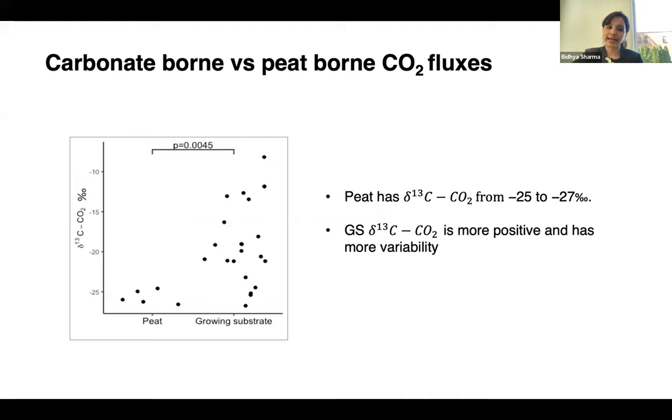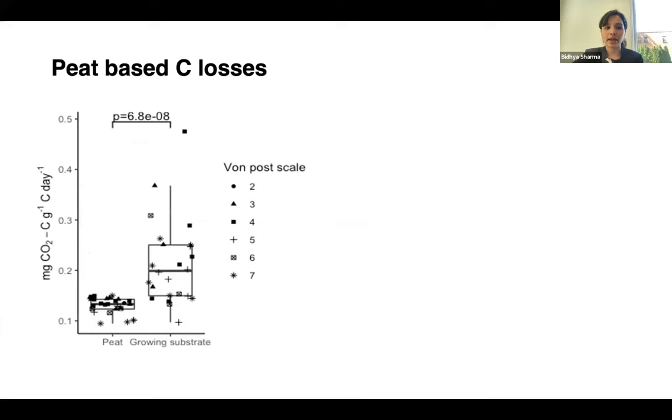Once we identified how much of the total CO2 that we were seeing was from carbonates, we subtracted the carbonate fraction from growing substrate and plotted out this graph, where it is only peat-based carbon loss for peat, because the peat sample itself doesn't have any carbonate influence, but also for growing substrate, the plot here is after having subtracted out the isotopic contribution from the carbonates. Even after that, we see that the growing substrate has higher CO2 emissions compared to peat.